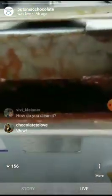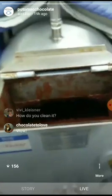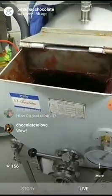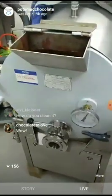So what that is doing is grinding the chocolate, but I have control of how much tension is on there, and so I can make it have less tension and just conch. So conching is basically subjecting chocolate to shear stress.